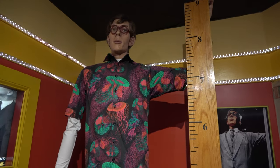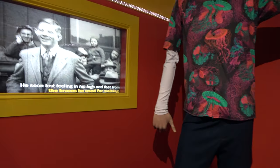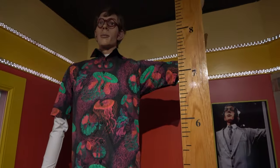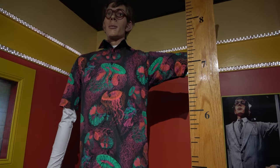Next exhibit in the museum is about the legacy of King Tut's tomb, and it's dark. Got some sort of a hologram flame effect thing. He's got a wax figure here of Robert Wadlow, the world's tallest man, and a video where you can learn all about him. I particularly enjoy his jellyfish shirt. Yes, that's a Verizon shirt.